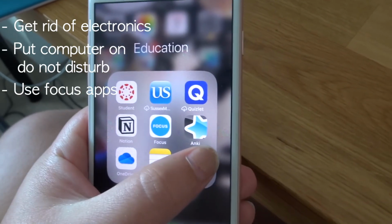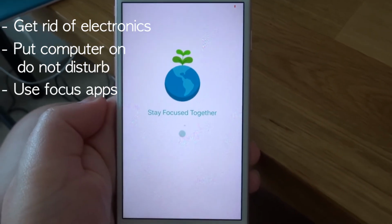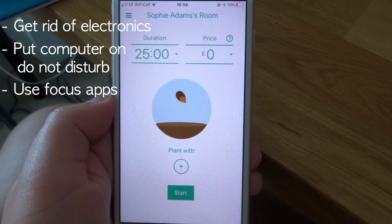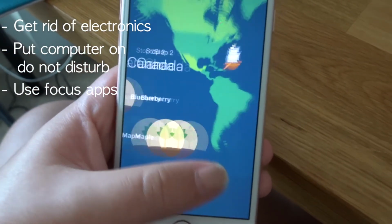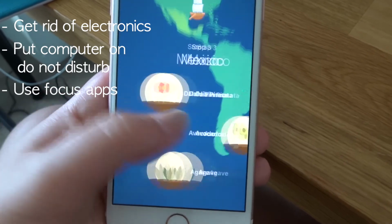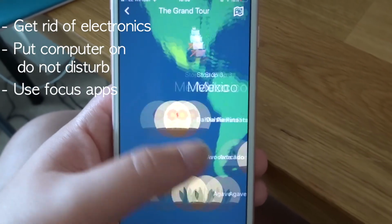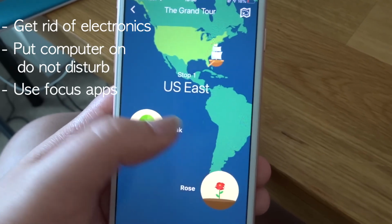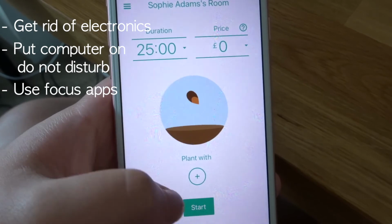It's a little bit like Forest, if you've heard of that, but basically it's a way to stop you checking your phone. You plant a tree, and you can set a time limit. So there's like 25, 50, and then more. I can't say I've ever done more than 50 minutes. But you pick a time and you plant your tree, and that's how long it takes your tree to grow.